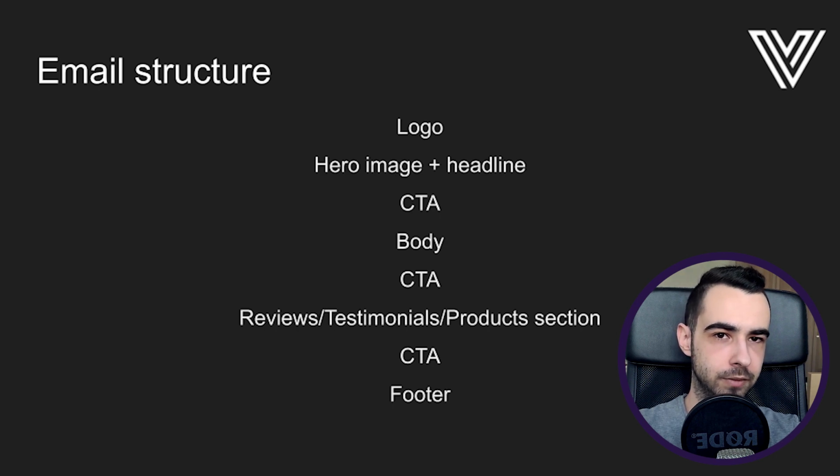Those parts are above the fold. So if someone wants to buy, we're giving them a chance to do so. Whether you open the email on mobile or desktop, they're seeing the hero image, headline, and call to action. Then you have a body, which is the main content of the email, so the actual copy. Then you have a call to action. And to be honest, you could end the email there. So just have logo, hero image, CTA, body, CTA.